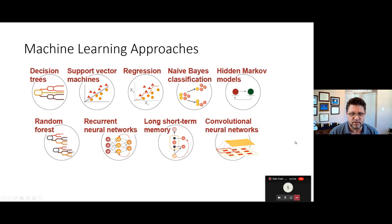There are a lot of different approaches. There are a lot of different ways to do machine learning. I'm not going to go into all of these, but I want to give you some notion that there are many, many different ways to approach machine learning. There's everything from decision trees to vector machines, regression, just straight up arithmetic regression. Something called Bayes classification is very common and very useful. Markov models. The one I'm going to be going into is neural networks. And that's gotten a lot of attention these days just because there's been so much recent success with it, and it's really easy to build one.